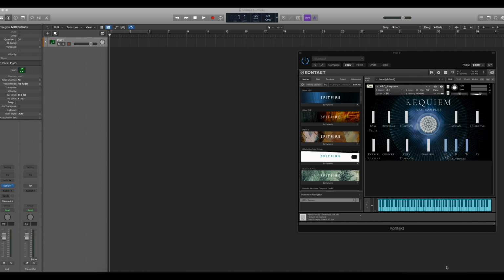So I've opened up the Requiem library here. Now there's two drawbacks to this sample instrument. The first being that it's in Kontakt full and you need to own the full version of Kontakt in order to do this. It can be pretty pricey. And the second being that each note uses 21 voices, so it can stack up pretty quickly.